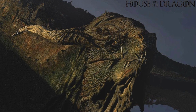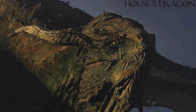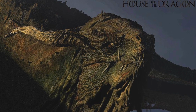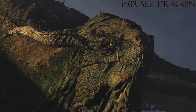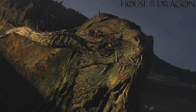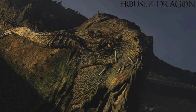Tell me which one y'all prefer though, because these horns, I don't know. You can't go wrong with no horns on no dragon now. You can't go wrong. I love the horns. I'm not going to lie to y'all. I think I like this design more. I was going to say it's scarier, but I don't think it's scary. I think both designs, both the final design that we got of Vhagar and this design, are equally scary. They're equally terrifying. Jeez.